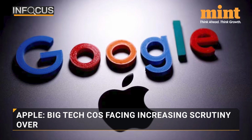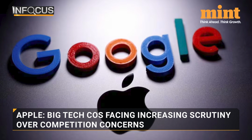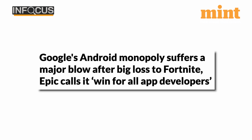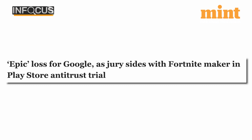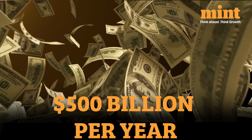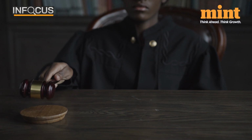Now, this comes at a time when Apple and other big tech companies like Google are facing increasing scrutiny over competition concerns. In fact, Google lost a US court battle against video game maker Fortnite in December 2023, in which the jury said that Google is operating an illegal monopoly on payments. Apple and Google earn an estimated $500 billion a year from their App Store economies. But now countries have started cracking down on this monopoly.